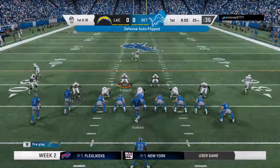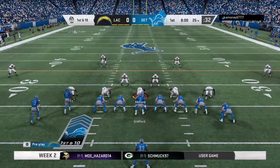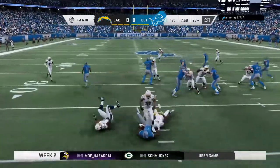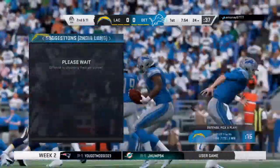Set, 280. Block 49. Watch the curl. Watch the curl. A look at Kerryon Johnson, second-year man out of Auburn. It'll go as a loss of a yard on the game's first play.